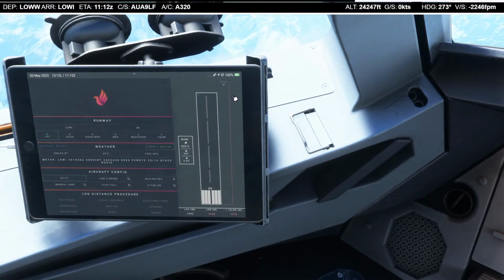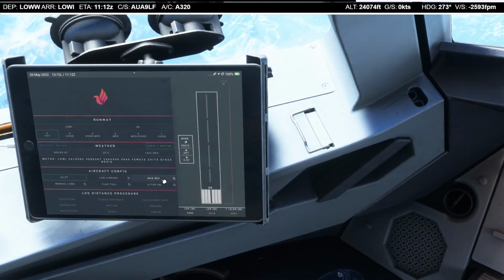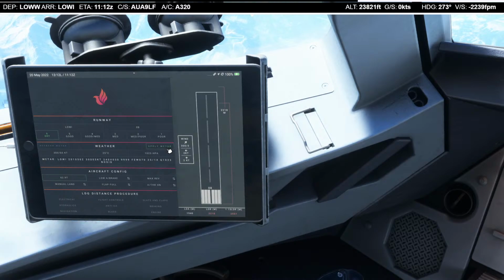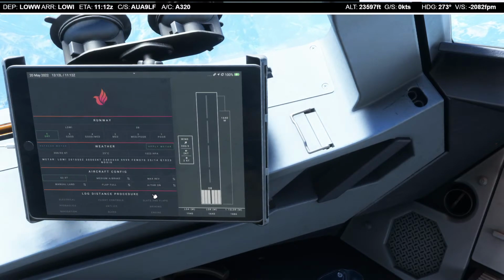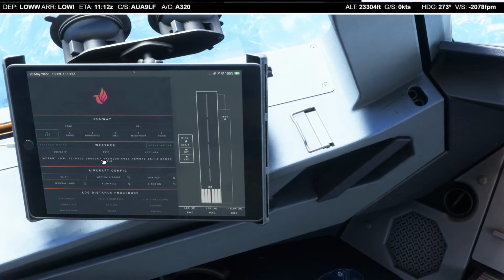So you can see the line here is going way up, so if I use low auto brake and idle, no reverse, it's not working. If I use reverse, then it is working. So medium auto brake. Okay, so I need a flaps full landing, medium auto brake, and auto throttle, auto thrust on max reverse. That's what I wanted to say.